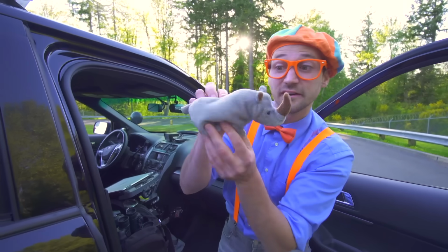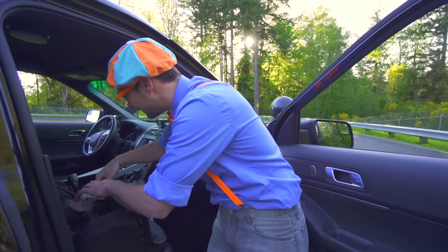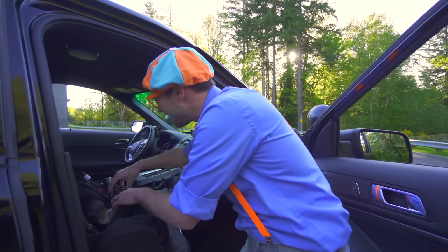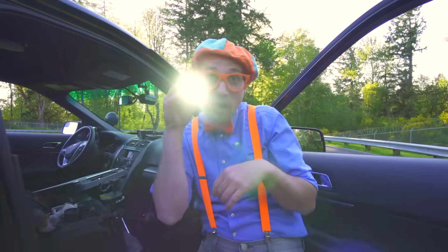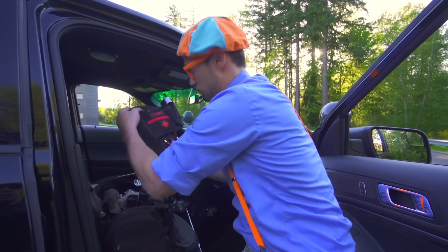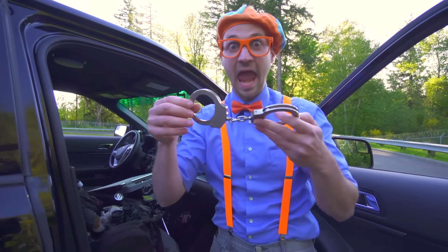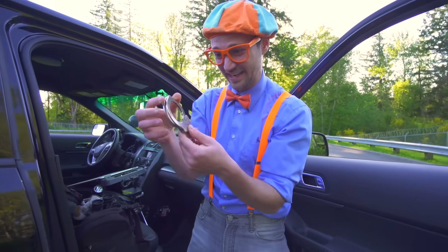Ooh, stuffed rhino. Wow. Ooh, a camera. Ooh, flashlight. Hello? Hello? So you can see in the dark. Whoa. First aid kit. Ooh. And handcuffs. So cool. I like handcuffs.